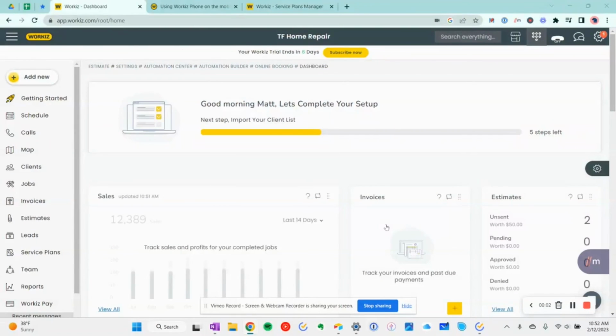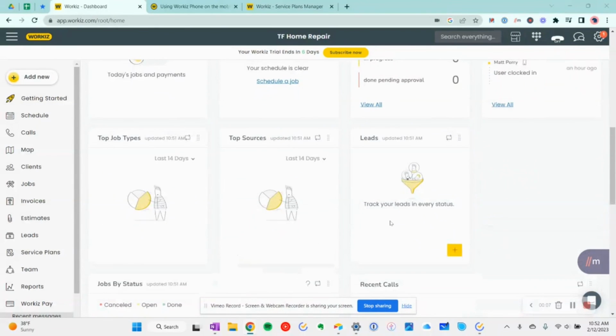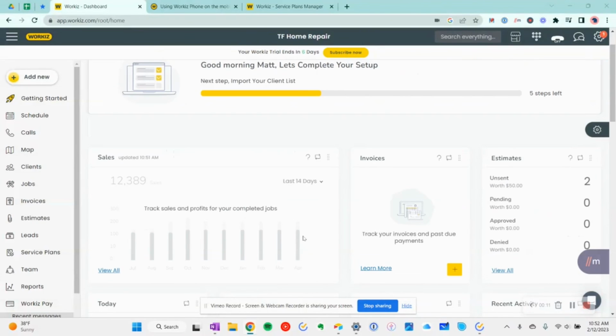All right, so this is the Workiz desktop version. Right off the bat, you can see this is pretty clean as well. And this is the main dashboard. You can see a bunch of your reports, so you can really dig into your company's data.